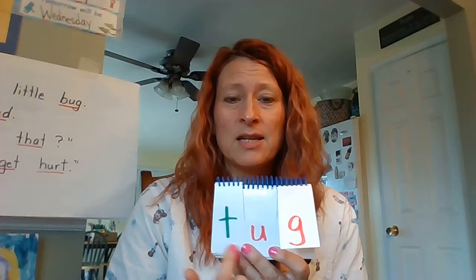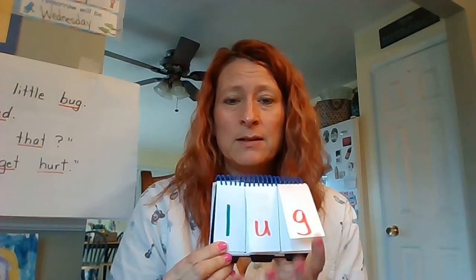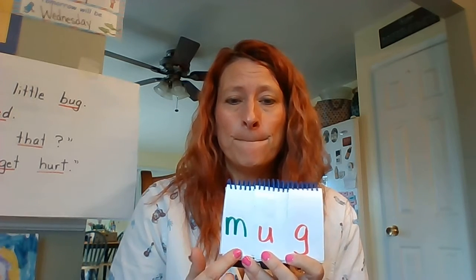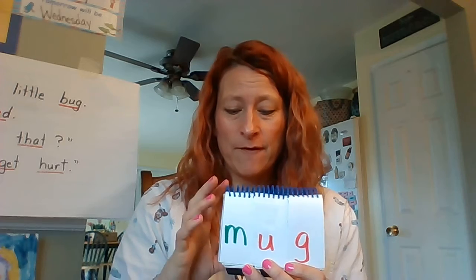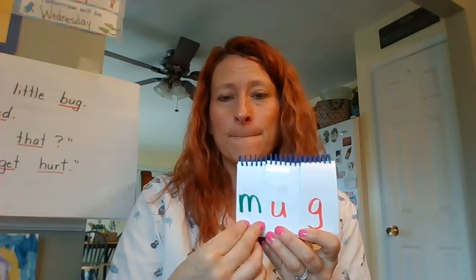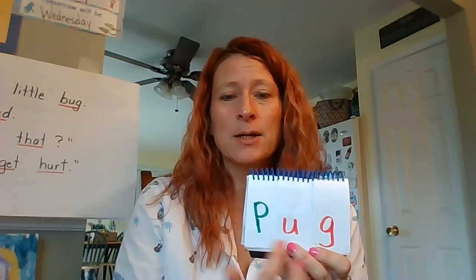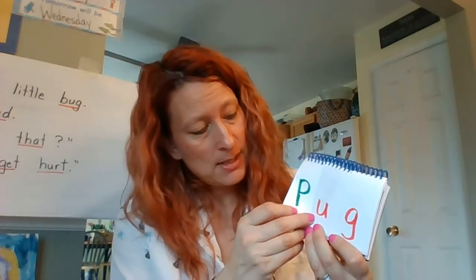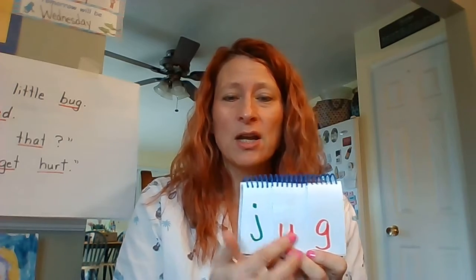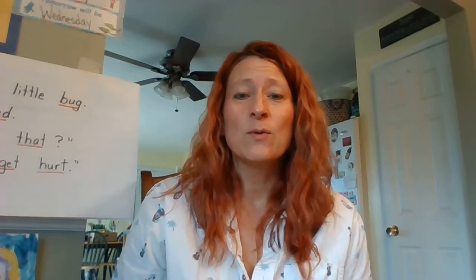T, ug, tug. Ug, lug. Ug, mug. Let's go, it went from ooh to mm. Going to change the m to a p: pug. And one more, change the p to a j, and we get jug. All we did was change that beginning sound, and it gives you a new word. That's one way to do rhyming words.